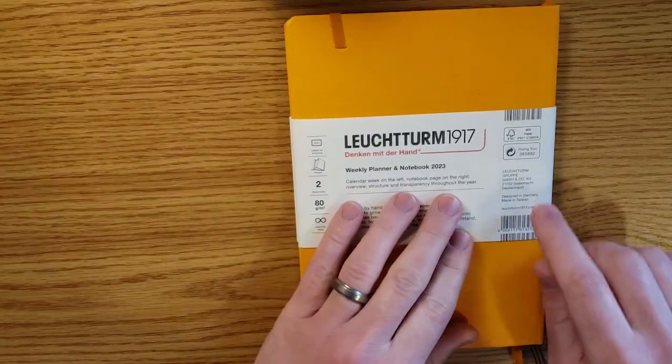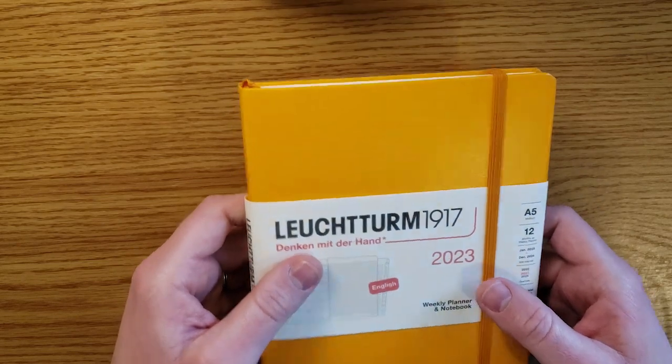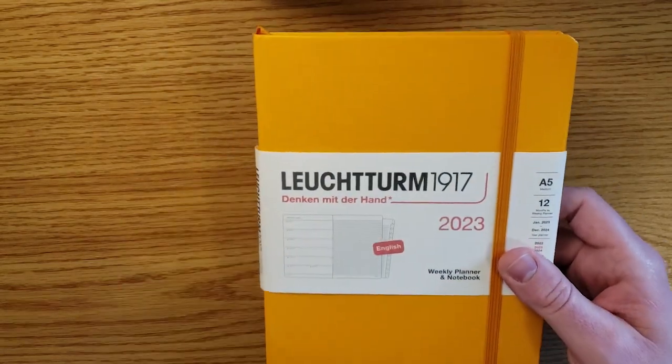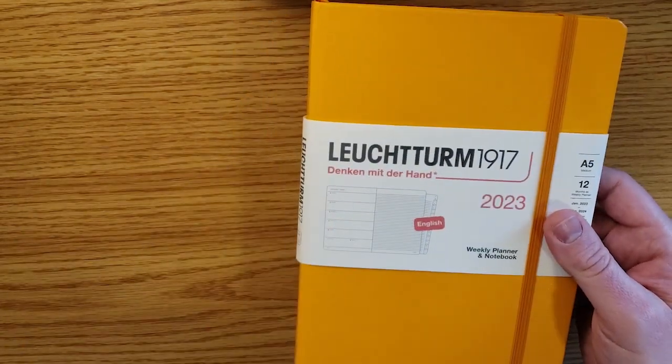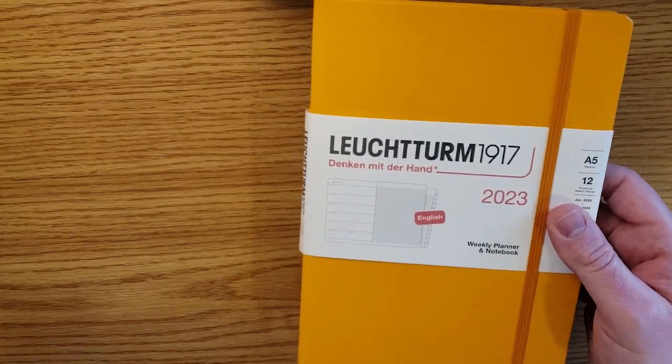Oh, also, this is the Rising Sun color. It's a nice light, mild mango-y orange, but there are lots of other color options as well, which is one thing that's really fun about Leuchtturm. They make sure that you have a really good variety of colors to choose from.